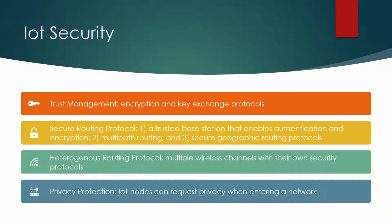So making sure that your routing protocol is not too basic will make sure that there is more security, or at least that it is harder to guess which one's where. This one is less a security thing and more just one that exists, as mentioned on the network layer. There are multiple layers, wireless channels that have their own security protocols, and they're all going to exist on the same level as the Internet of Things.